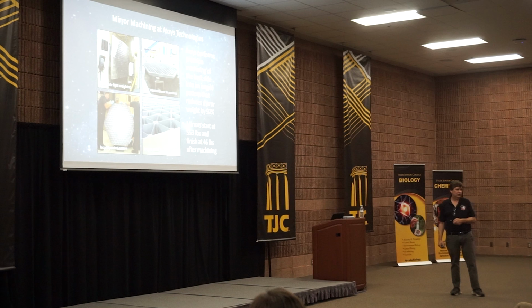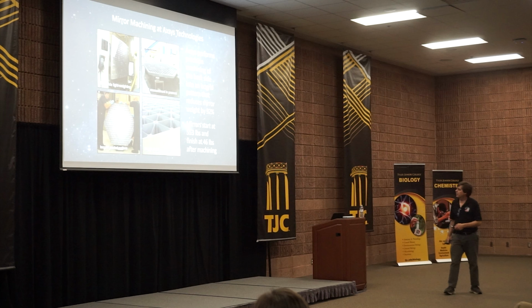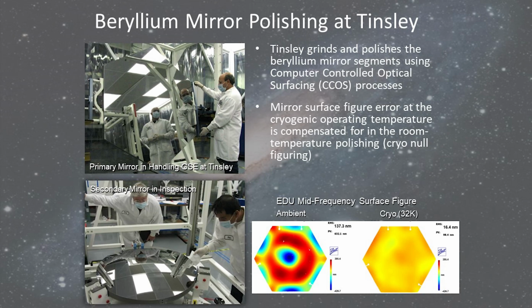On the very first mirror, there was a sign error in the computer, and at one point the mill just drove right through the surface of the mirror. You know, it was a learning experience. But that was fine. We had a spare blank. They start off at 500 pounds, and they end up at 46 pounds. Okay, that's Axis Technologies. And then they get sent over to a company near Berkeley, California.